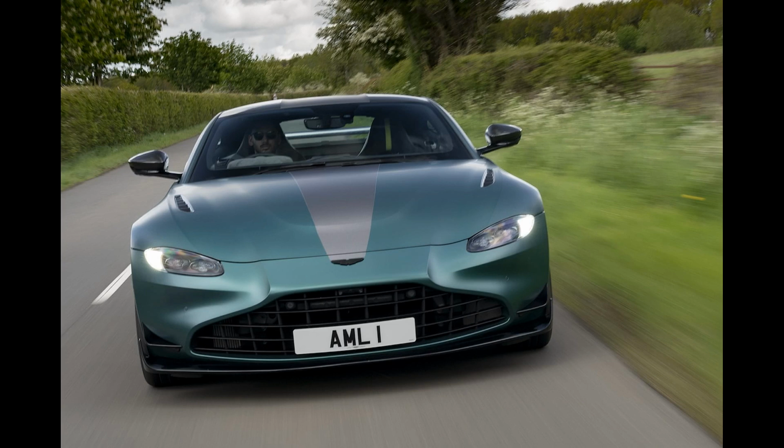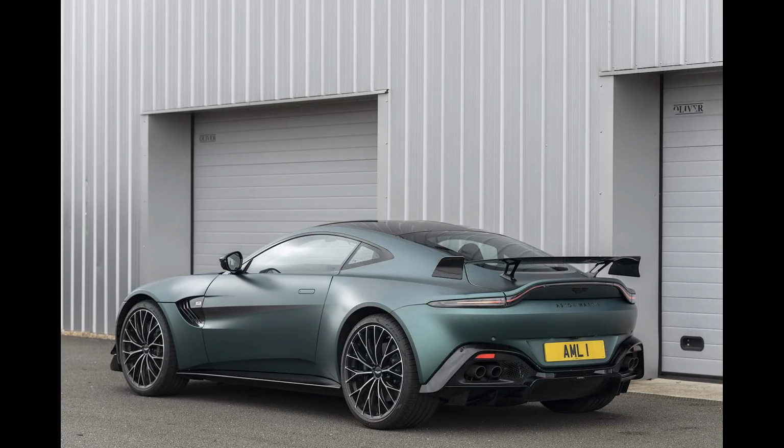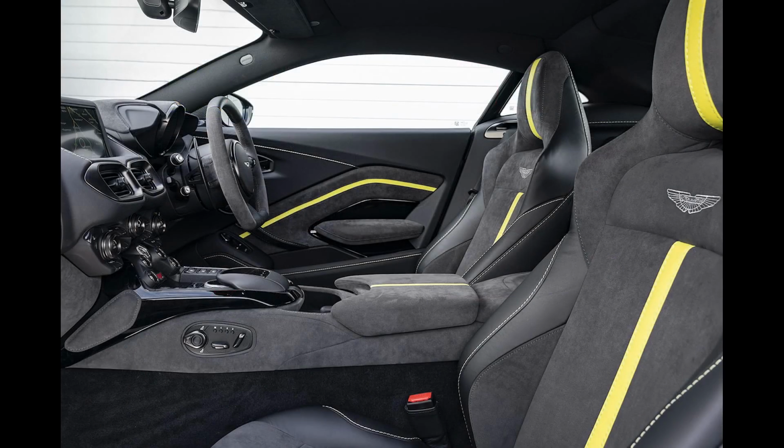It might be the smallest Aston Martin with the least power in its family, but the Vantage is still a proper performance car. The 4.0-liter twin-turbo V8 engine is sourced from Mercedes-AMG, and produces 503 horsepower and 505 lb-ft of torque in base Vantage trim and 527 horsepower in the F1 edition, so, given the Vantage Coupe's curb weight of about 3,400 pounds, performance is rapid indeed.